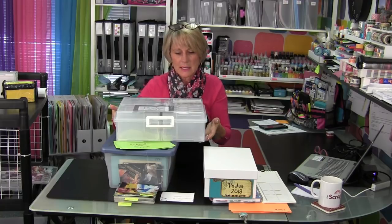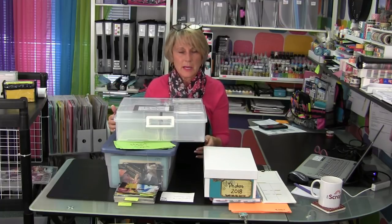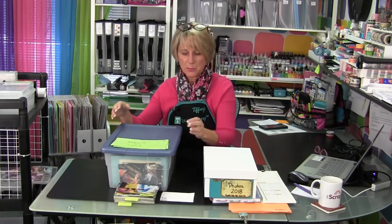What I don't like about it is there's no way to label your photos once they're in there. The box is 4x6. It only holds 4x6. There's no way to put any tags or any other things in there with your photos. The other thing I don't like about it is that once it's full, it weighs a ton. So it's cute and handy and available at Michael's, which is always good because you can use your 40 off coupon. But in the big picture, it's going to be difficult to sort those photos because you've got boxes in boxes, and that's always tough.